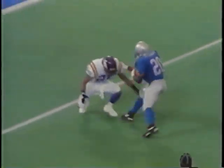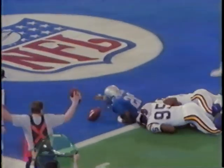Barry's got room to the outside, stiff arm to the 15, to the 10, juke move to the 5, Barry, 9, touchdown, Lions! Barry Sanders takes it in.